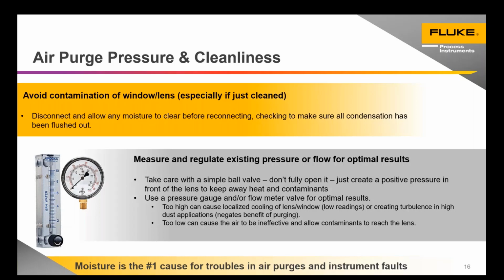There is a danger, and we've seen that with too much air purge. One, you can actually cool down what it is you're measuring. The other, we've seen this in high dust applications, that too high a volume and sight tubes and a lot of dust, sometimes you can create a vortex which actually ends up making the lens or window dirtier quicker. Too low is also completely ineffective.